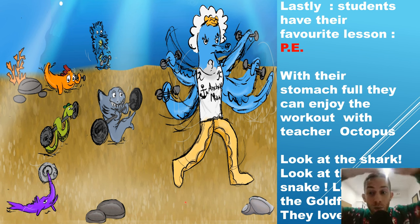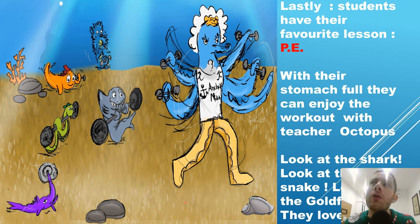The class is always underwater, so we cannot breathe there, but they can breathe. They are fish. They have fish scales, and also it's cold. Anyway, they have some slits to let the oxygen come in and out. Their organs are different, but you don't need to know. What you have to know? Fish can breathe just underwater. They can breathe underwater, but we cannot.